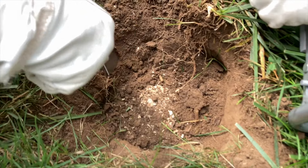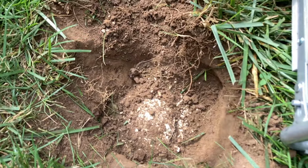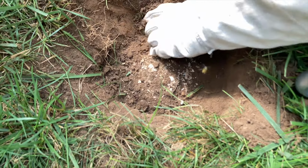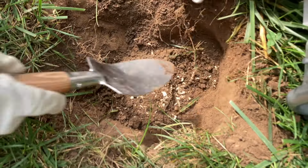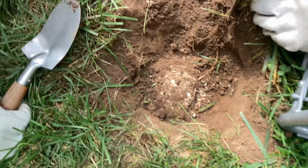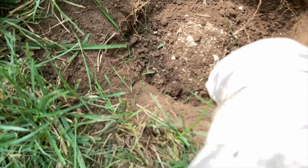And as you do more of these this season, you'll get to the point where you just go flying through this. It becomes more intuitive where the edges are and where you can dig with more force. But just kind of feel it out. Some kind of thread. Yeah, that's great. So let's see where we're at here.